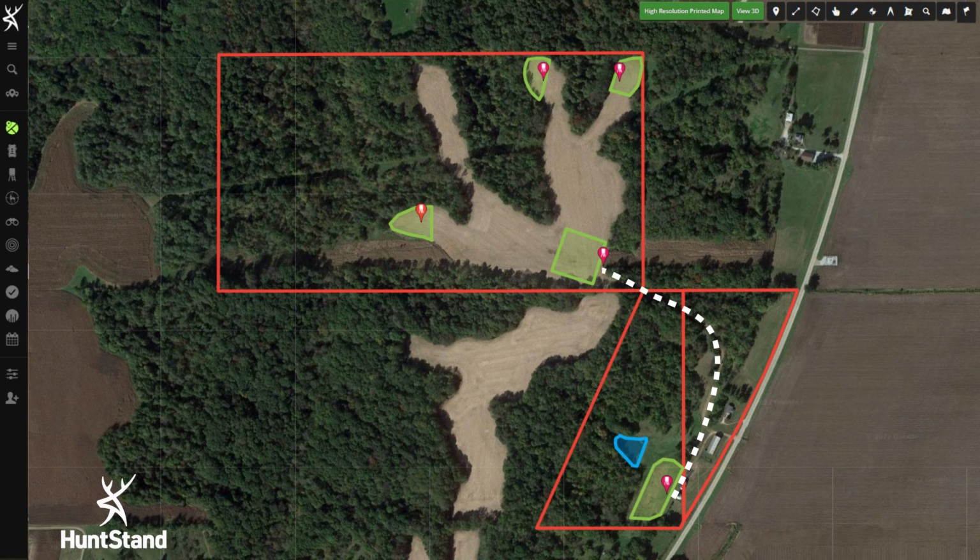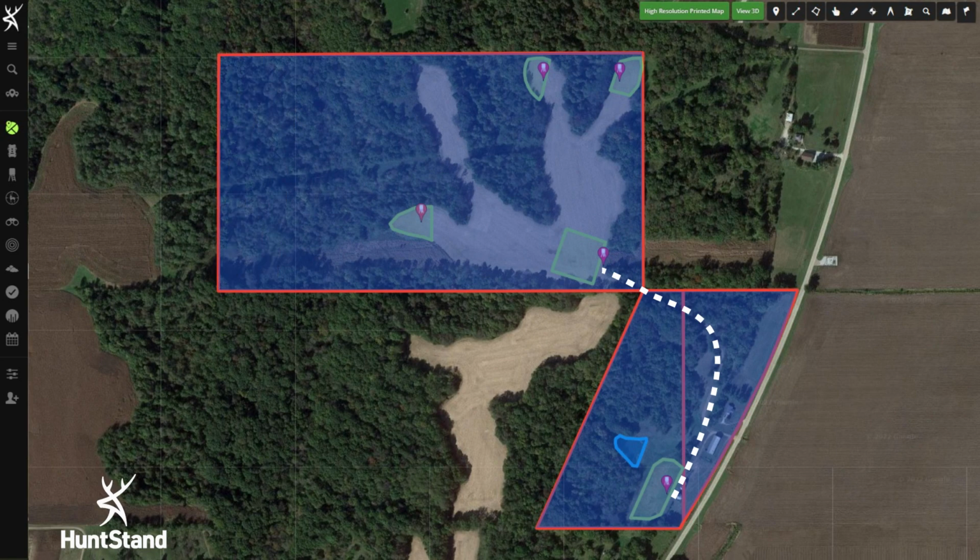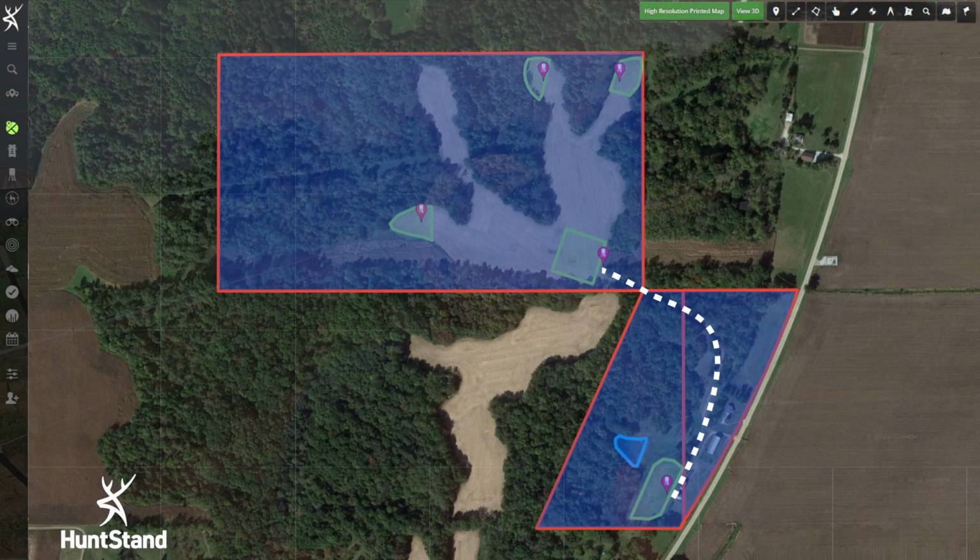Basically we have two separate parcels here. The lower piece is 26 acres, the top piece is 74 acres, and they're kitty corner to each other. The majority of the hunting is on the top of the hill, and I'm going to head up that way and I'll give you guys a quick look once we get up there.